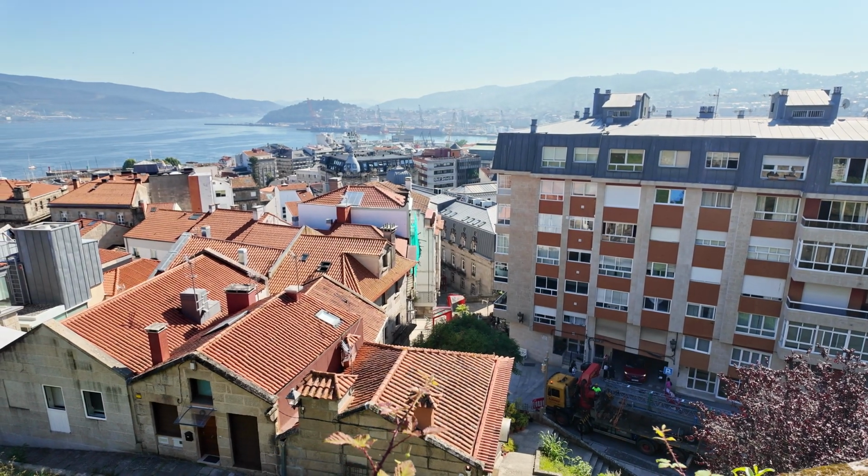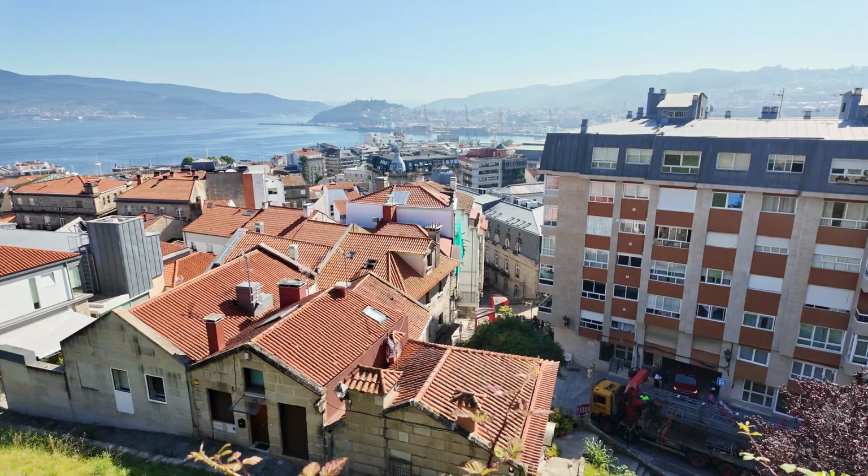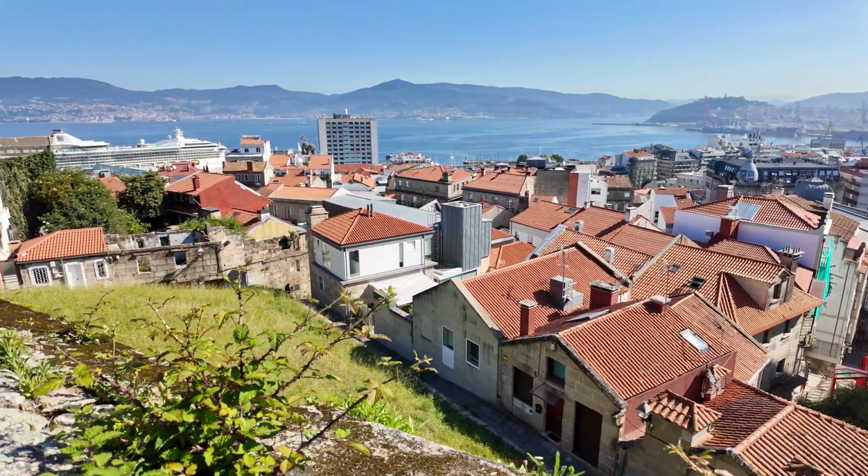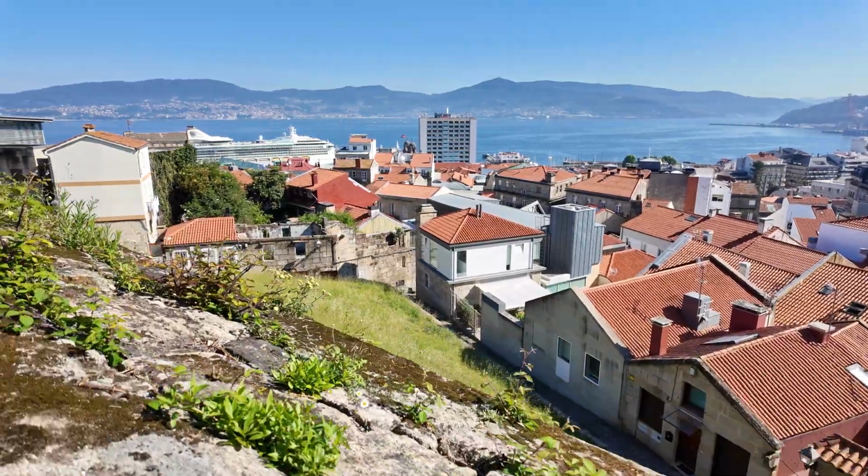Gosh, you kind of wonder how people can live on hills like this. It's crazy. They get their exercise, that's for sure. Imagine in the old days packing up your groceries up those hills.